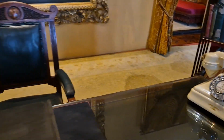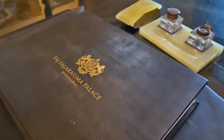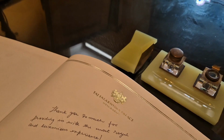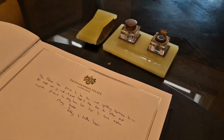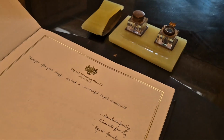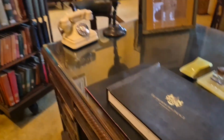Here's a telephone for you. And this is actually the visitor's book. This is where you write your feedback. This is where all the details happen. Did you like the stay? Did you enjoy it? I'm going to be writing this later today, and I'll show you the photos as well.